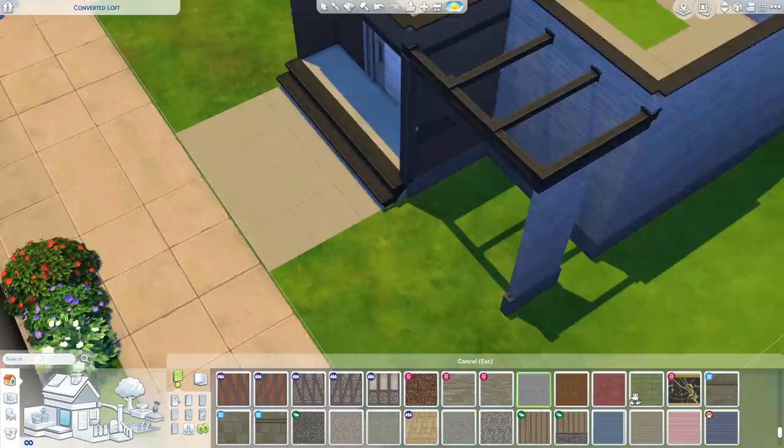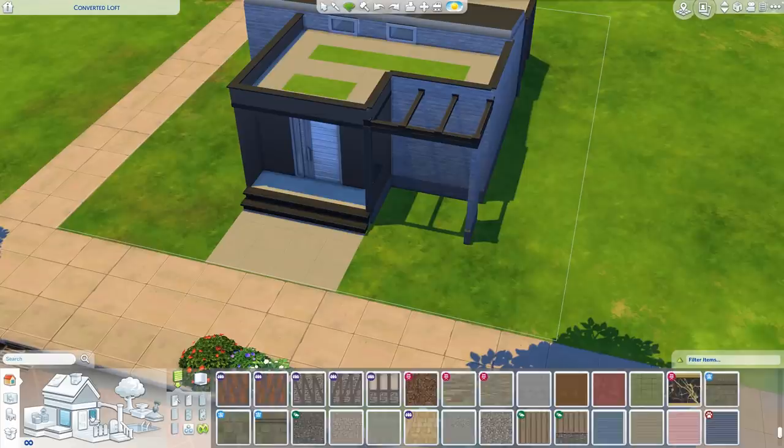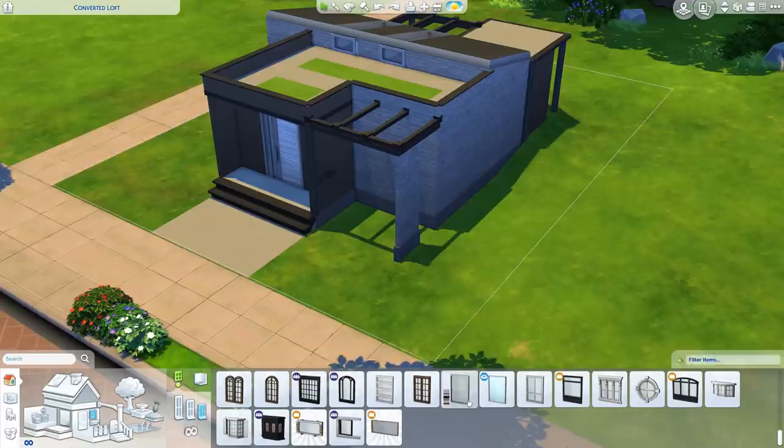Now, I'm thinking of leaving that door white, because I feel like if we make it darker, it's just going to... I think I like the door standing out a bit more. It's kind of centered, which I don't know if I actually like. There's not really anything else I can do with the door, though, so never mind. I was going to say maybe move it over, but then I think it'll look really dumb, so forget it.